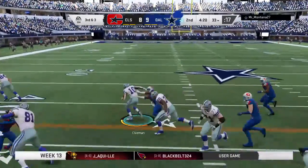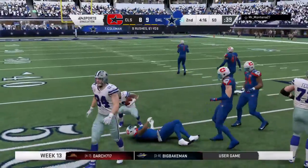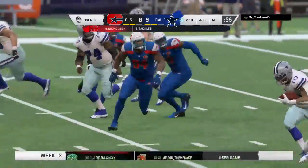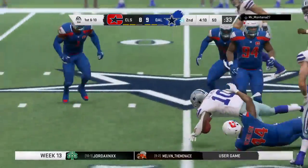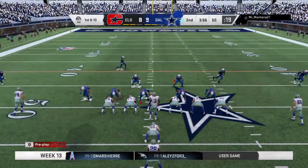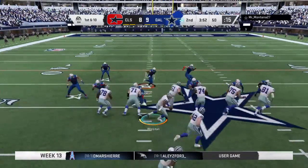On third down, here's Coleman fighting through. And he'll be stopped right at midfield. 17 yards on the play there, and the Cowboys have a first down. Now, this is an example of breaking down a defense because on a lot of these runs, he's getting past the point of attack, and guess what he's doing? Forcing the secondary guys to have to make a lot of tackles.